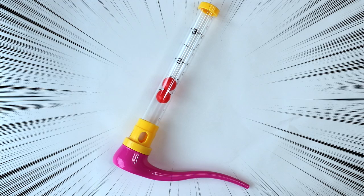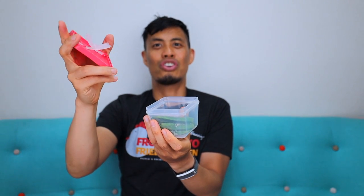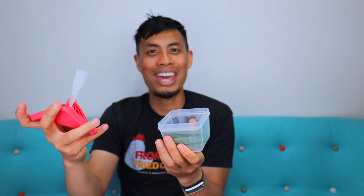Just imagine, Maiko, you're in this situation. You just came back from a long workout, and you go to the fridge and you're like, I am so hungry. And you notice that I have some okra. I want to eat it right away, but I need a fork. And it's like, boom, I can go straight into it and I don't even have to get my hands dirty.